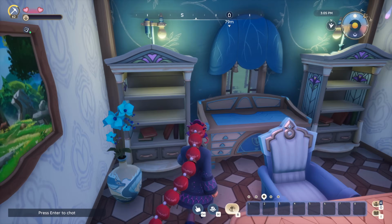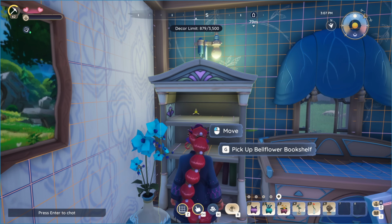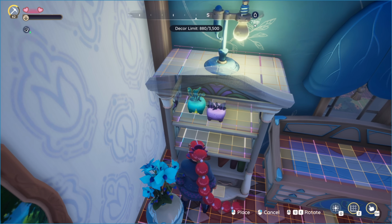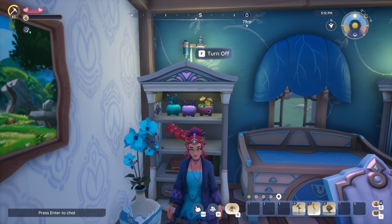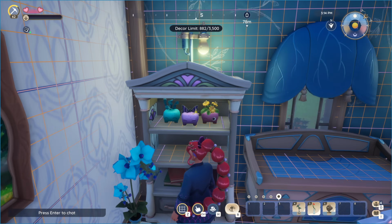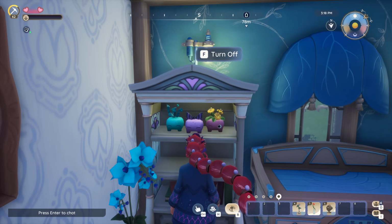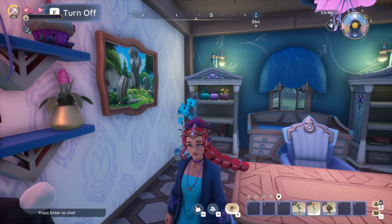And now we can put some stuff on this table. And I think in the bookcase, I want to add these sweet potato pods. These are some of my favorite ones. So they would be like a collector's kind of thing you'd have on your bookcase or shelf. I've got Momo, Dorian, and Kelpie. Oh, they're so cute. Two of them have their eyes closed. But those are my favorite colors. So I think they represent me pretty well.